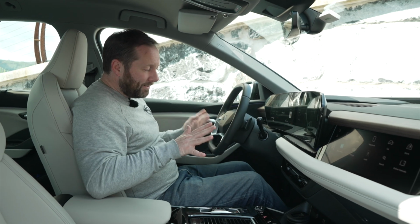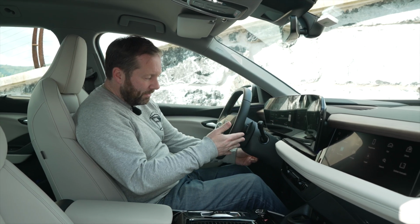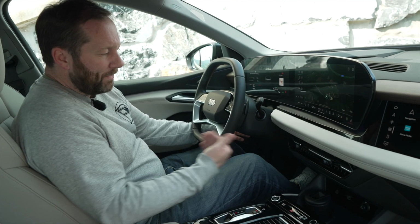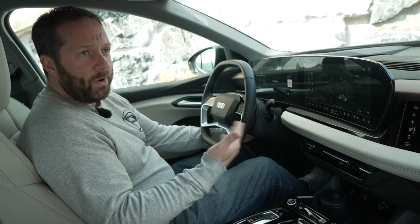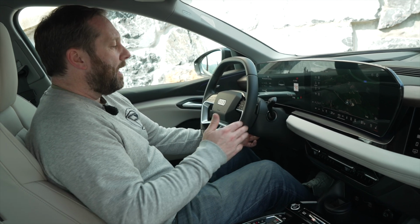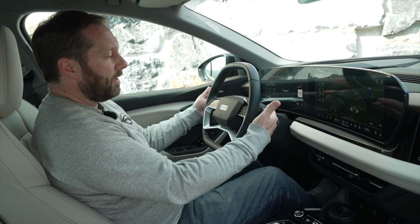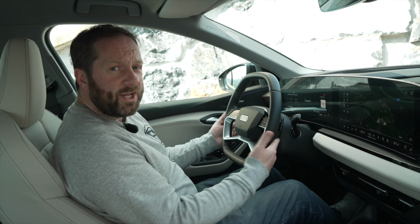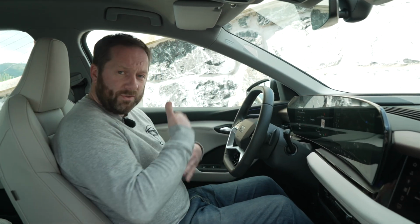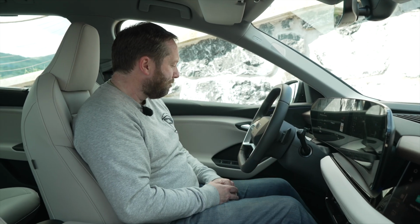In terms of practicality, this has an electrically adjustable steering wheel. There's a lot of adjustment there for reach or rake, so you can move it in and out, up and down, over quite a wide field, depending on how you want to get comfortable. And you've also got things like paddles on the back here for adjusting the regen. There's 3 different states of regen. You can have it in a coasting, one sort of level of regen, and then the strongest, which gives you a one pedal driving feel.